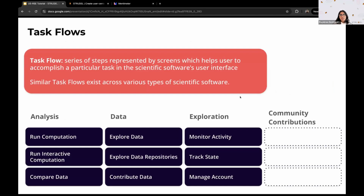And as we mentioned earlier, the Strudel design system is heavily based on the larger flow of the task, which we have defined as task flows. So a task flow is a series of steps which is represented by screens that help or guide users to accomplish a particular task in the science software UI. But you can also think of it as starter templates for different workflows within the science UI. And we designed all these task flows with good UX in mind. So all that is already built in.